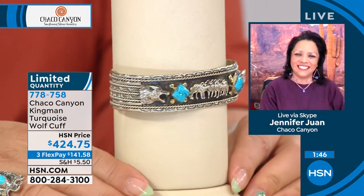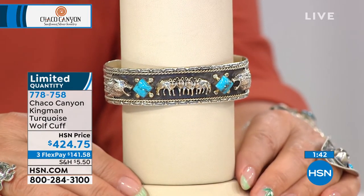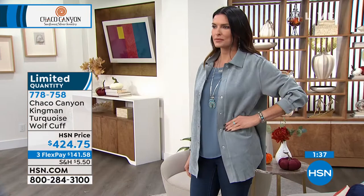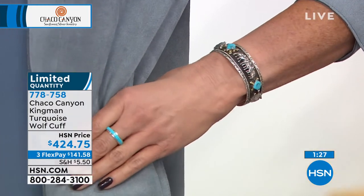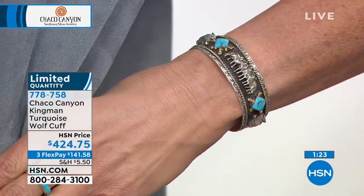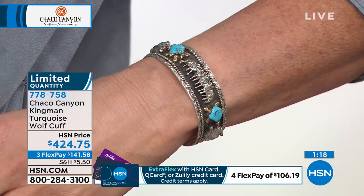This is really incredible. By the way, this fits a wrist of various sizes. So you can have a 5 3/4 to a 6 1/2 to a 7. You just pull it a little bit. Because it's silver, it's soft. So you can open it up a little bit and it'll pop right on. It'll go right on your wrist. This is big and bold. And I also feel like this could be unisex, Jennifer, don't you think?